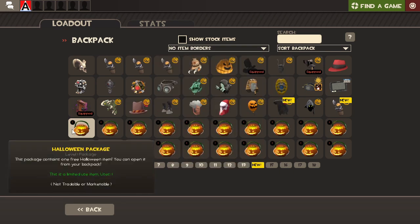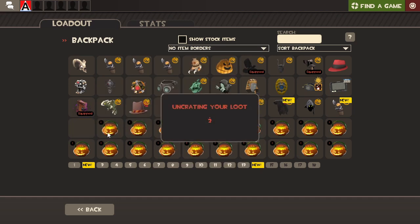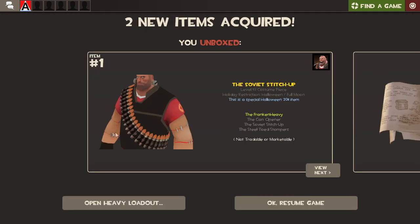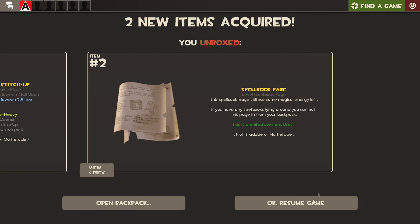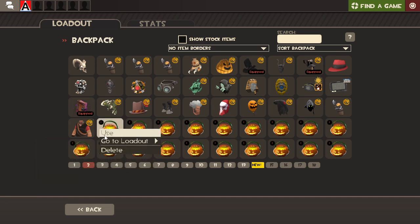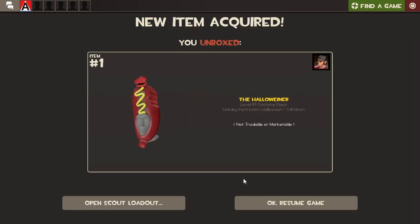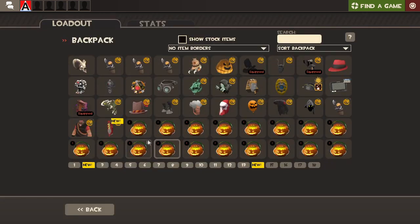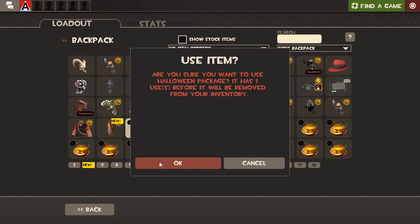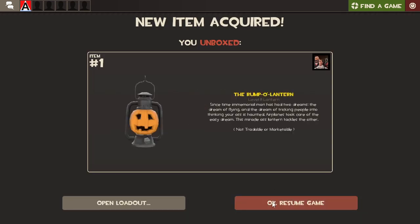Hold on, I just want to see some. The Soviet stitch up and another spellbook page. I don't know if it makes the spellbook any more or less powerful, but the Halloweener. Okay, I'm gonna use the Halloweener hot dog thing for the scout. The Rumpelander.